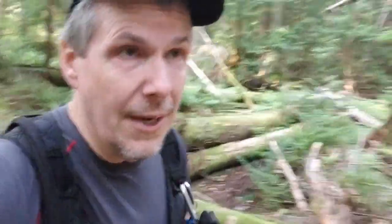Ooh, I've got to dodge through some cut trees there. We're heading on to Lynn Peak next. The trail's getting a little rougher, but we've done our first big elevation push up to get us close to 1,000 meters. All right, so into the trees and keep heading on.